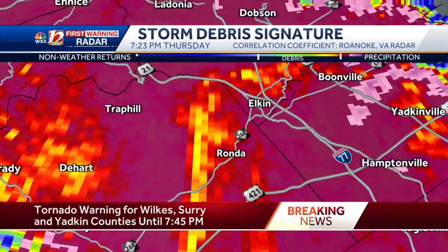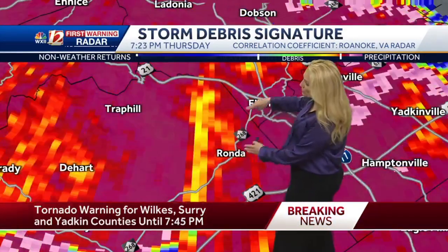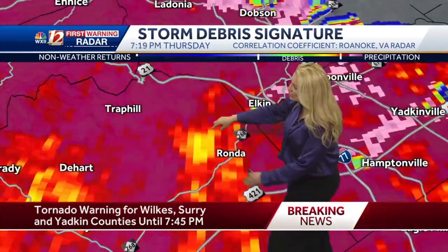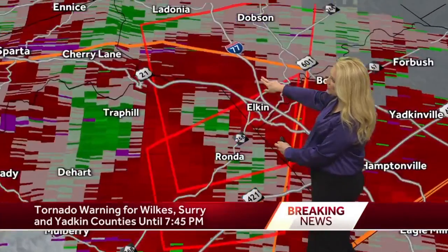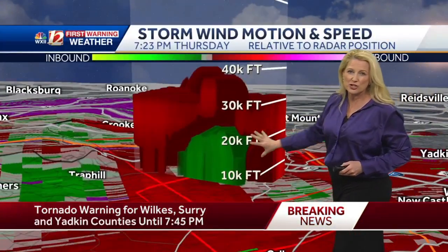I want to send things back over to Michelle. Michelle, serious situation here in North Elkin. That's right, and we are looking at that system rolling through. You can see picking it up on our storm debris signature pretty clearly here, that pop of green that you saw, and also now north of Elkin at this hour. I want to show you what it may look like inside that structure of the tornado.